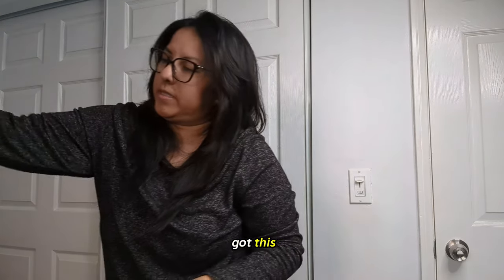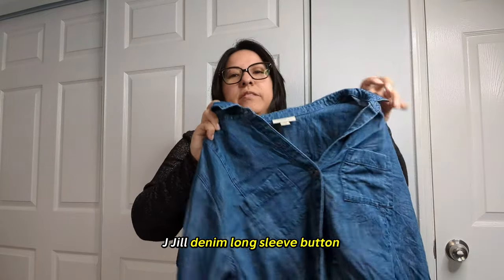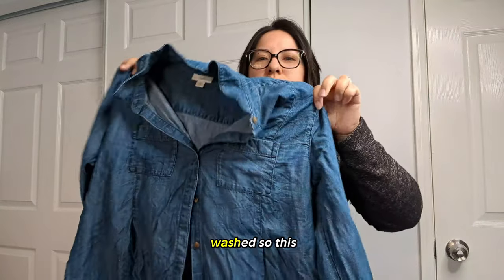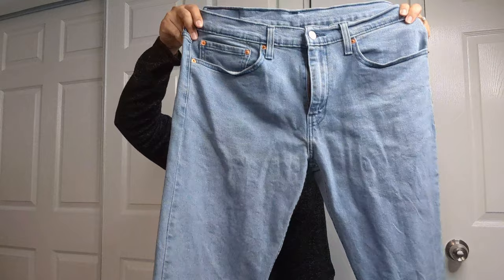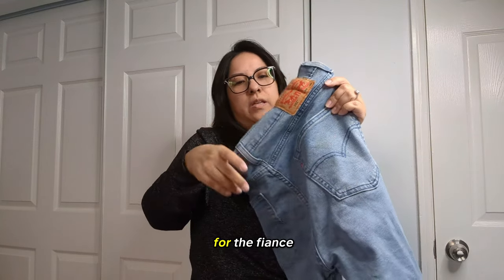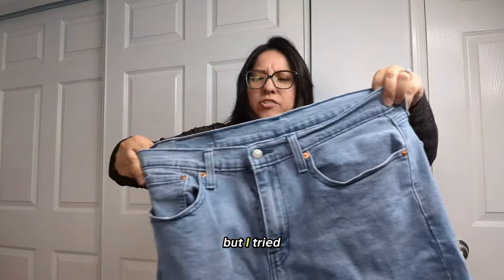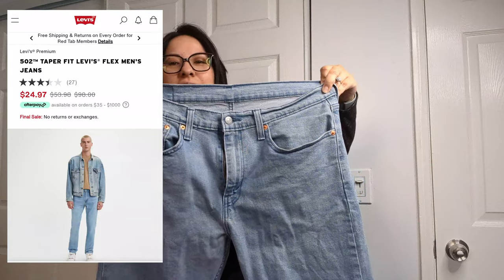I also got this J.Jill denim long sleeve button up. It's really soft. Oh, this is washed, so this is super wrinkly. I need to steam this. Got these Levi's. These are actually for the fiance, but he didn't like the way they fit. But I tried them on and I actually liked the way they fit. So I might keep these.